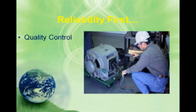If you don't know the reliability of the motor that you're getting ready to start, then let somebody else start the motor. But that's not always the good choice. Quality control is huge, and motor repair shops, motor manufacturers, they put as much as they can into quality control. It's the technicians on site, it's the site managers, the site supervisors that have to take the next step and make sure they're getting what they paid for.